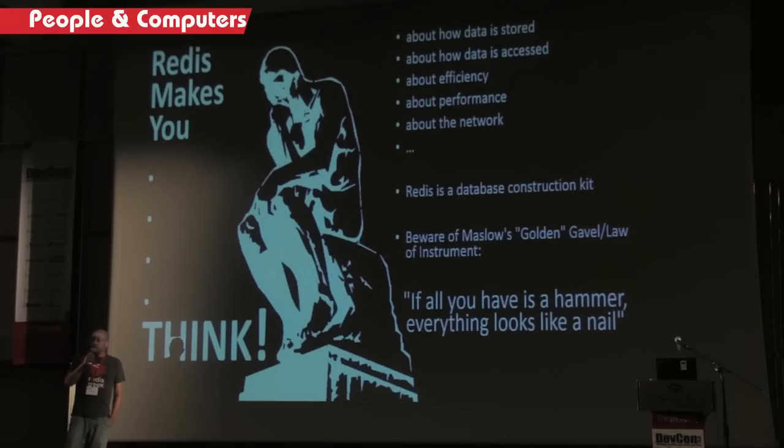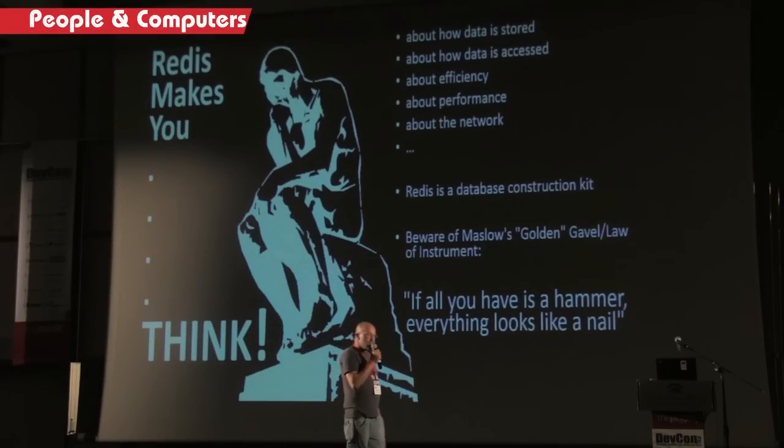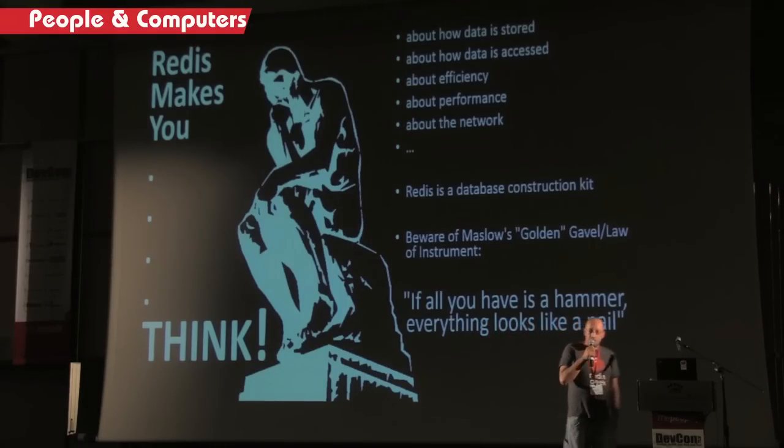You're not just throwing data blindly into the database and then hoping that one day you'll be able to do something with it. You need to think about how you're going to access the data. You need to think about the performance and the efficiency of your operations, the network. You really need to think. And as much as it's painful to think, it pays off eventually. Thinking beforehand usually pays off later. You can think of Redis, and this is how some people define it, as a database construction kit. Not just as a database, you can actually build databases with it. You build your database with this amazing tool that's called Redis.